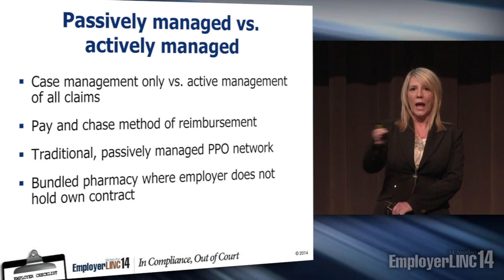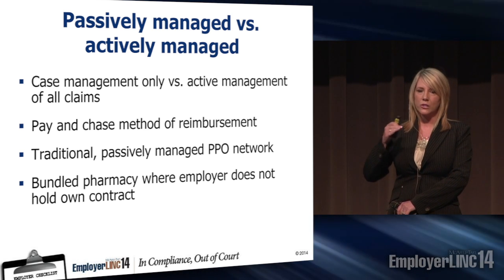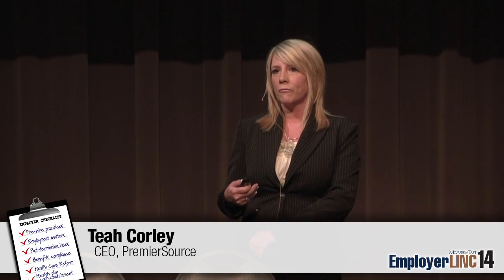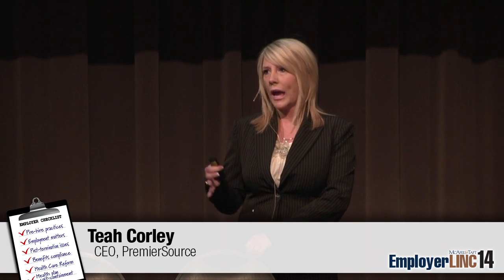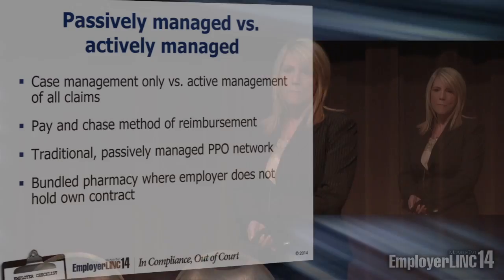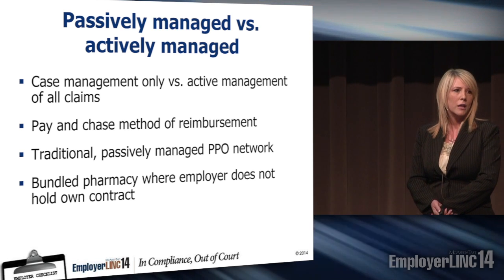But who's looking at all the rest of the claims that are adding up right to that stop loss limit that's really driving your trend? And so what we're looking at is when we can find ways, and we'll show you how to do this and what we're doing to actively manage those claims, then in a way we have the dollars to subsidize when those larger claims do hit. And that's really the strategy that we're focused on. And then the pay and chase method, I think just being aware of that.